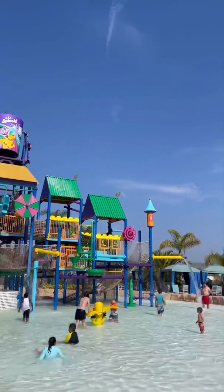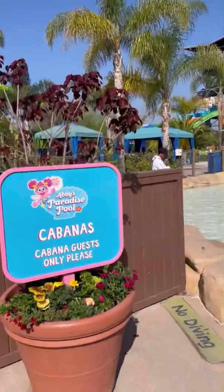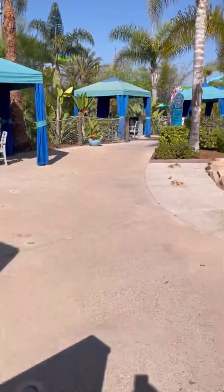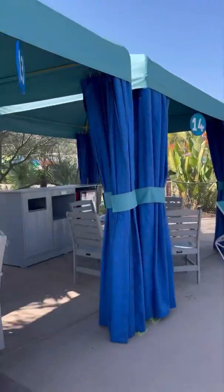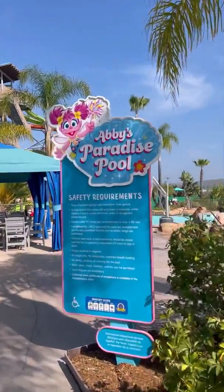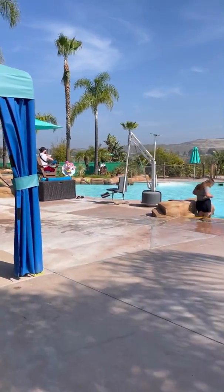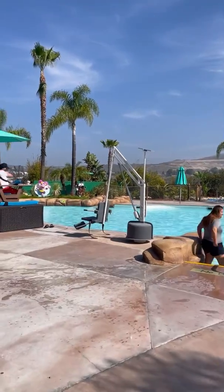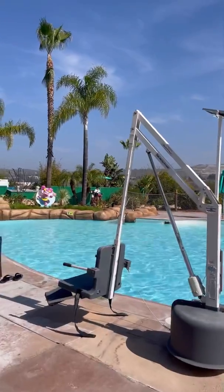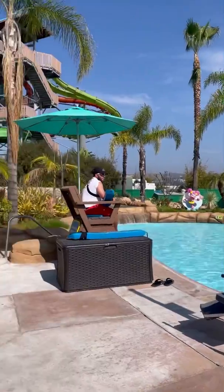We've made it to the Count's Castle. So if you're looking for a cabana when you get there, let's check out the Abby's Paradise pool section. It's important to note that when you rent out a cabana in the Abby section, you do get your own private pool. So as you can see, it's a bit hidden behind the cabanas, but it is a private area for people who have paid for the cabana.